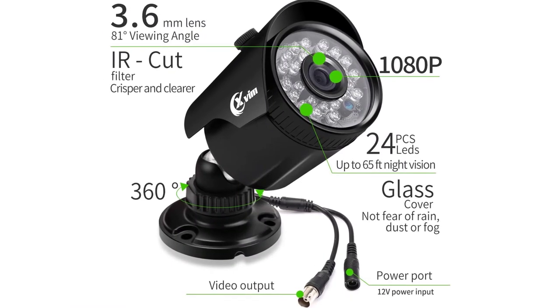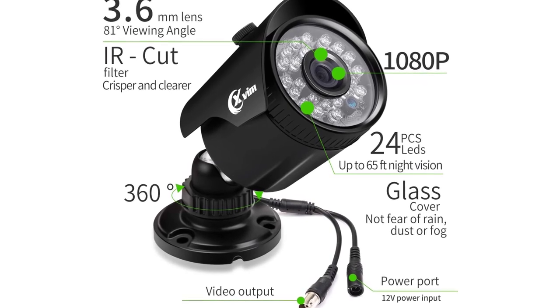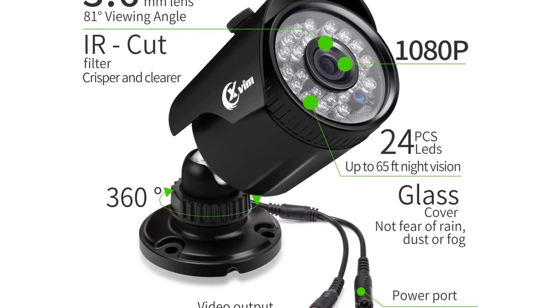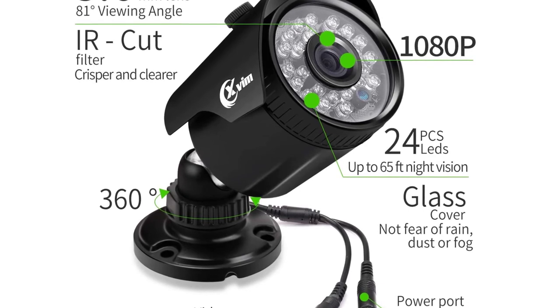Indoor/outdoor CCTV cameras with night vision. This home security system comes with 8 pieces 1080p HD 2.0 megapixel security cameras with IR cut 100 feet night vision. The metal housing IP66 weatherproof cameras can be used indoor and outdoor.